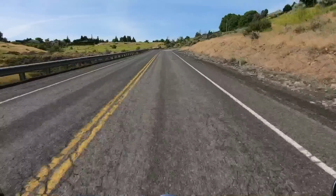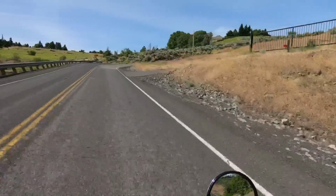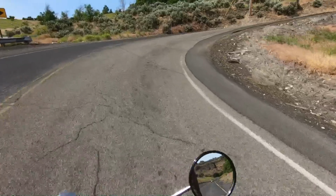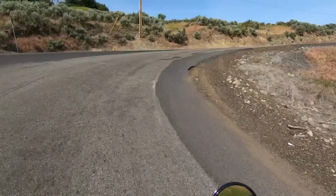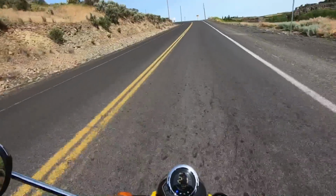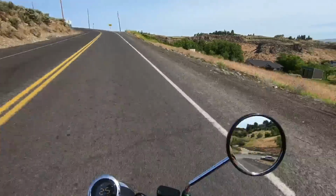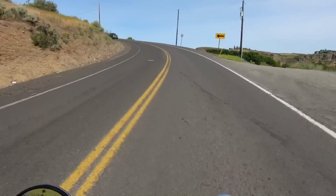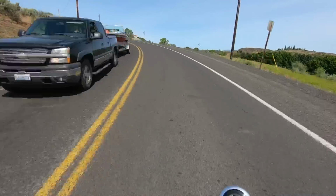We're going up this pretty steep hill right now, and this thing climbs hills just fine. This is a really sharp corner, so I have to drop it down into first. I know the GoPro doesn't really show how steep hills are, but see, the engine's not bogging going up this hill. See, and it did it again.